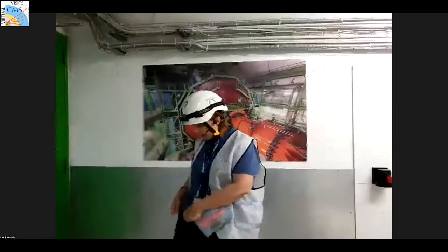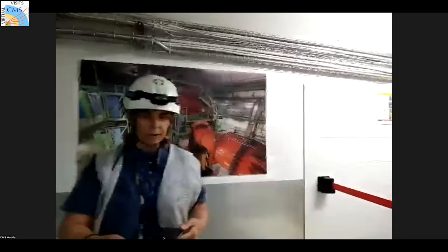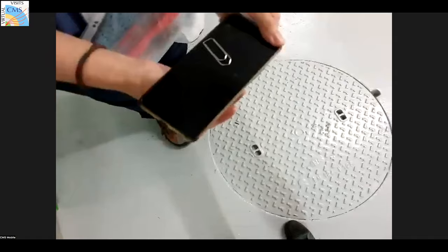Look, there is another thing. I have three things that I usually show. This one. Can you see this? This is a compass.